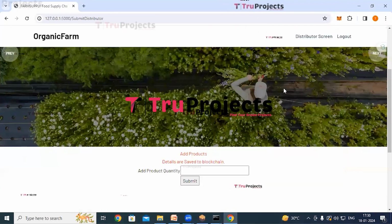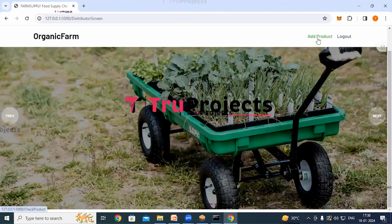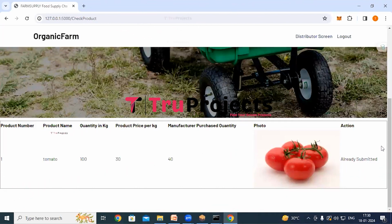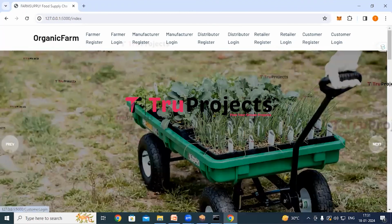Minimize this. Click on distributor screen link. Click on add product link. So here we can see the action column has been updated, that is already submitted. Now click on logout. Now we log in as retailer.